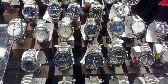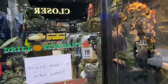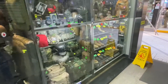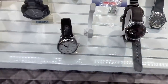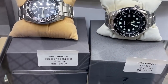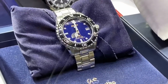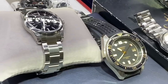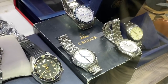More Speedies. And if you want your army gear, it's probably for the slightly deranged. Cool stuff here. So this shop has a lot of new old stock and used, a bit rare models from Seiko. Got the blue dial here on the Grand Seiko Diver. An elegant quartz. Creator, you don't often see Creator stuff like this.